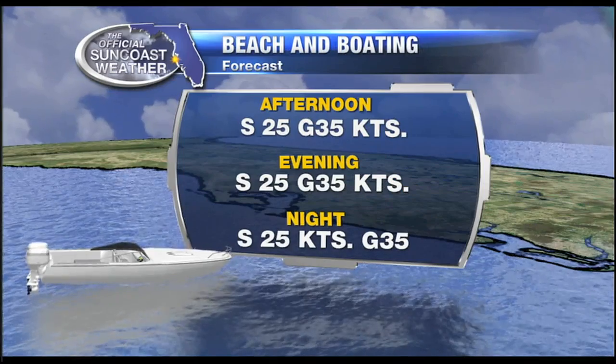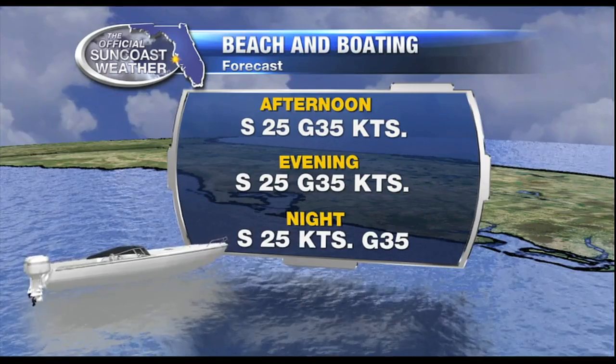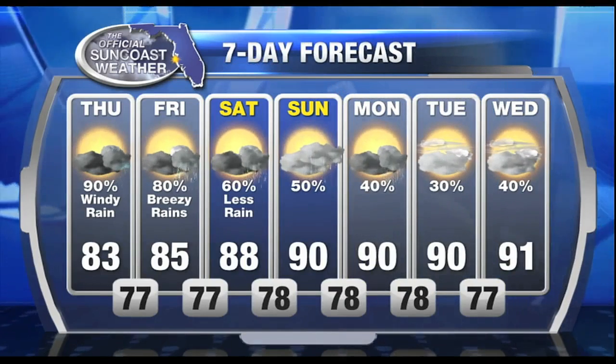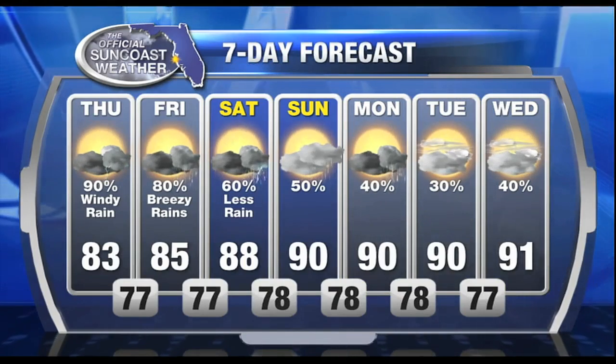Gusty winds out there, small craft advisory, special marine warnings. Obviously, stay out of the waters. Rip currents an issue as well. Don't put yourself and others at risk. Forecast calls for excellent chances of rain for the next several days, and hopefully by the weekend, things will start to get a little sunnier around here.